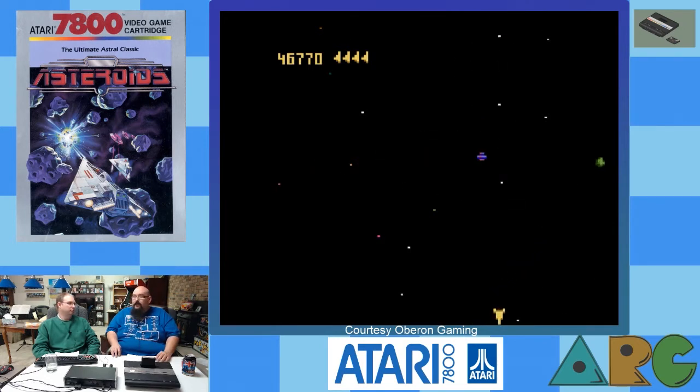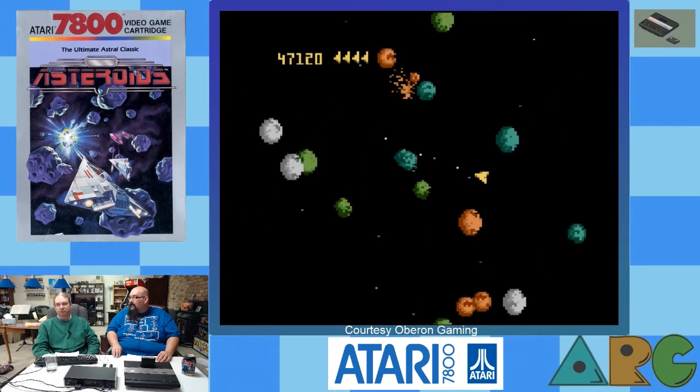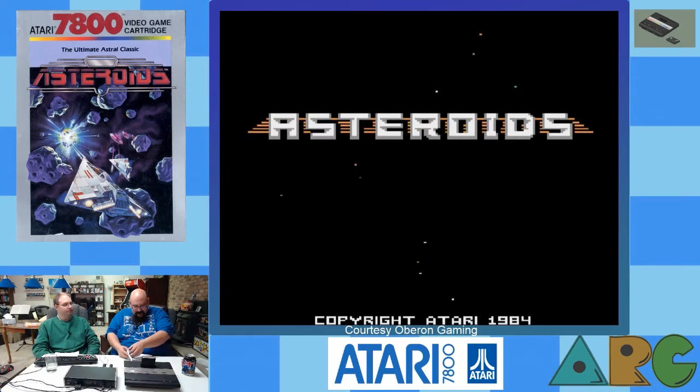The ship in this, unlike everything else, which looks a lot better, including the UFO that pops on the screen, the ship is pretty much exactly the same. They really didn't do much there, but at that point it's the iconic little triangle, and that's what you think of when you think of this game, the little triangle bebopping around.